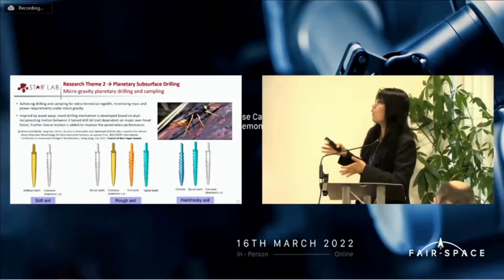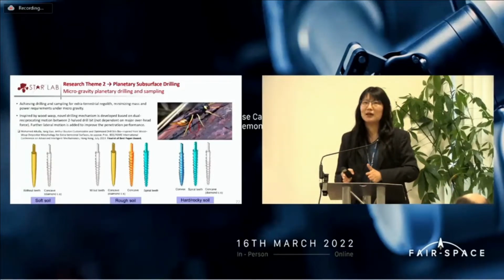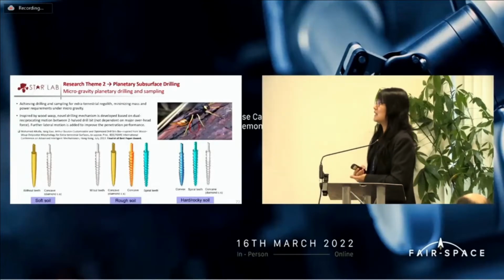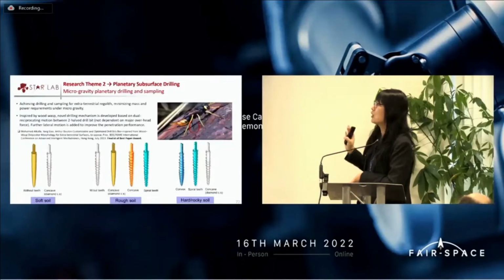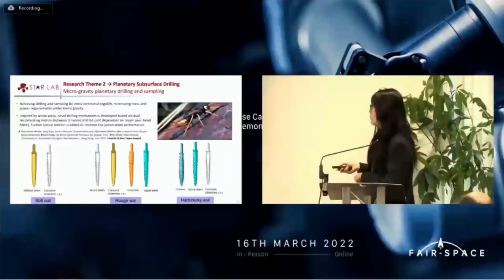Obviously, when we have to translate that biological prototype into an engineering prototype, we have to do so much testing in terms of the design that is suitable for an engineering tool. So here you can see a few examples we designed for different regolith properties: soft soil, tough soil, or hard or soft rock.